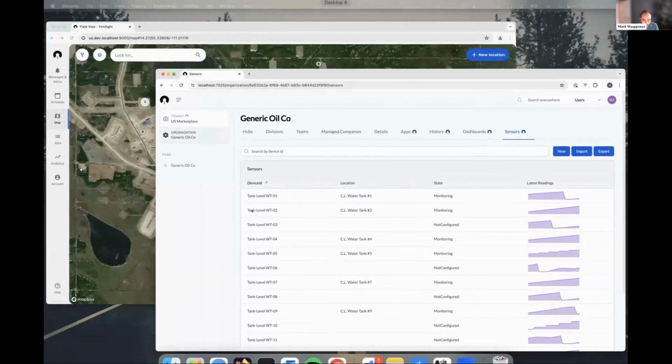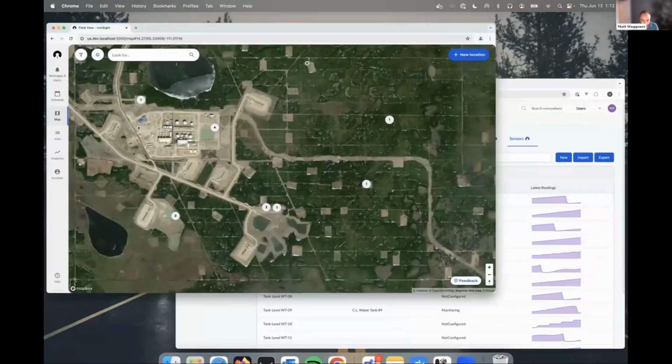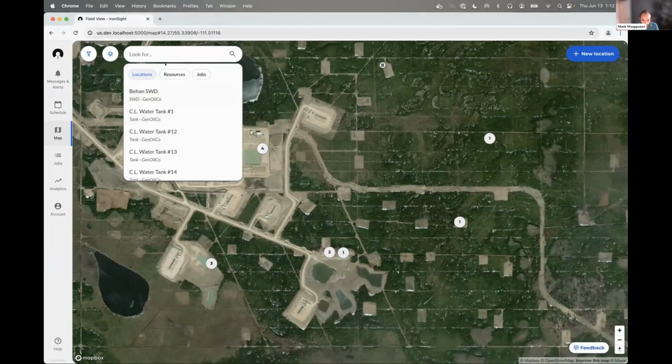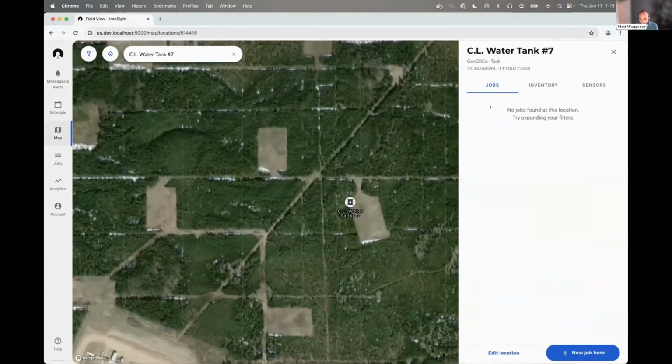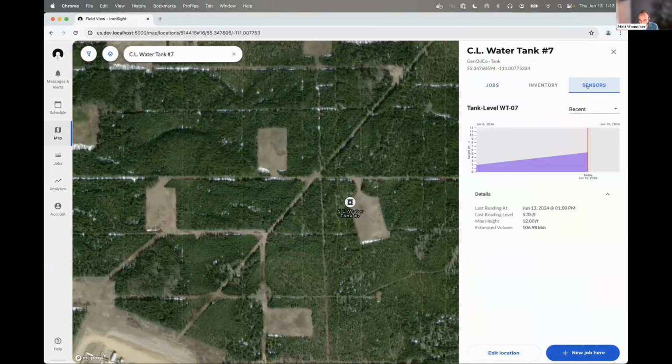If we jump now over to Dispatch Hub on the map, if we find, which one was that, tank number 7, we see there's a new sensors tab here. So if we click on that, you're going to start to see we have a chart. And this is the SCADA data that's coming in to IronSight. We can see the actual tank level as it's rising over time.